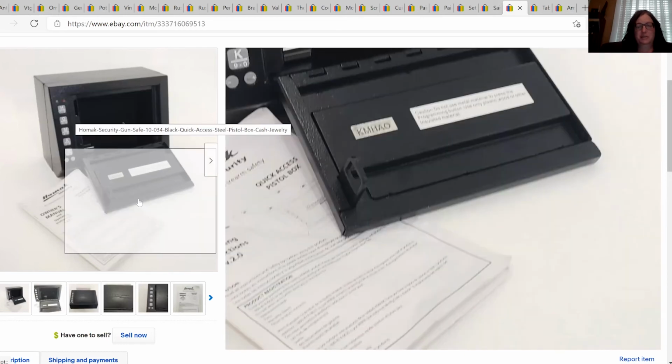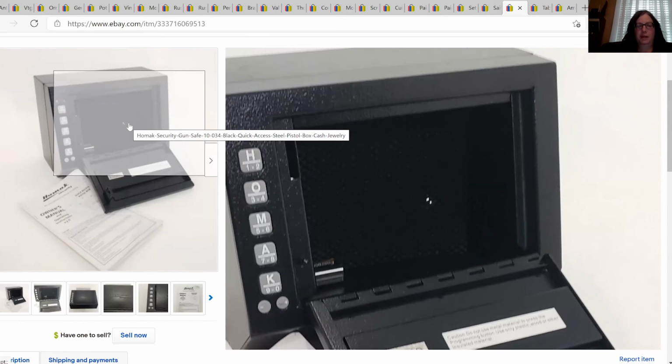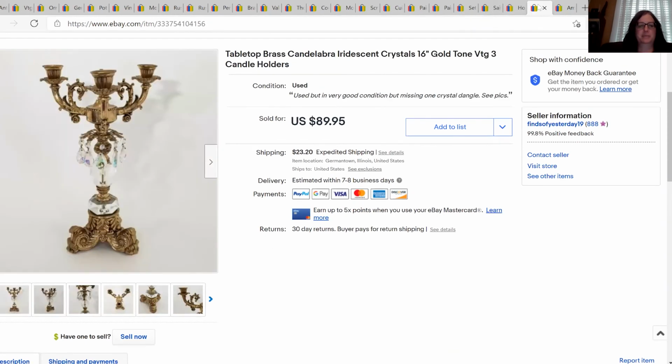I could get into it, and I sent it the same way. I put the book kind of in the opening to keep it from closing completely, so the person wouldn't have any problem if the battery happened to go dead when it was being shipped. Always make sure you can get into the safe before you buy them, but it was a pretty good profit on that item.